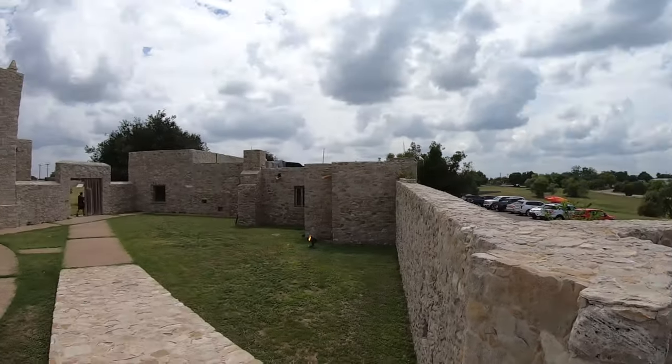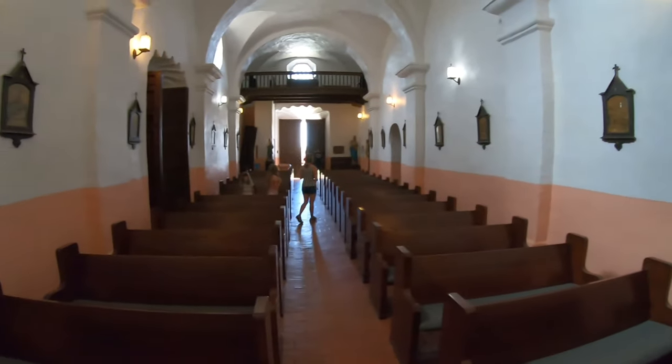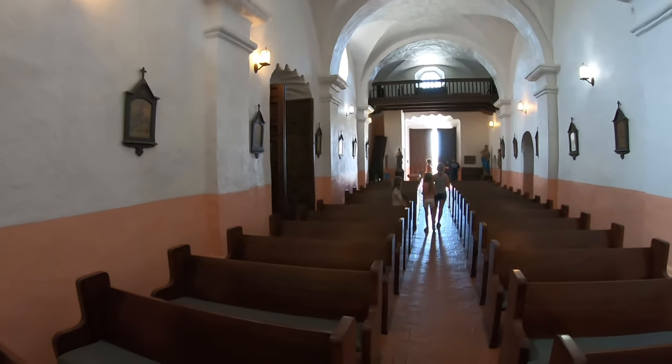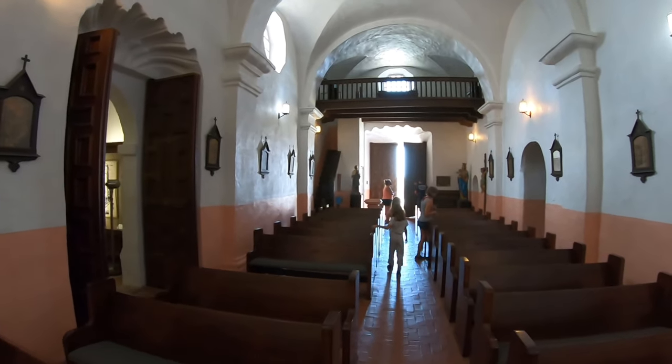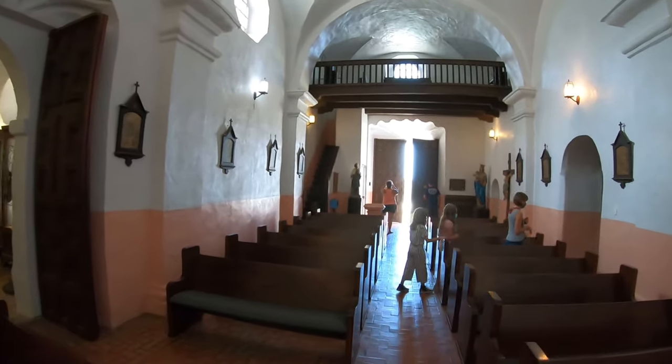All right, gotta put the mask back on so we can go inside. All right, so we're here in the chapel, La Bahia. This is where Fannin's men were held captive prior to the massacre.